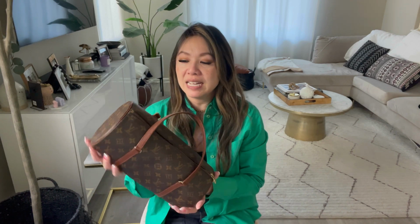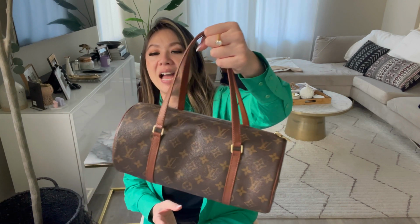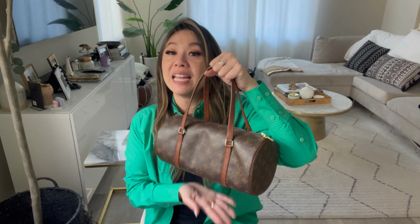And that's why I always tell you guys, we love vintage on this channel. We love new bags as well, but there's just something special when you find a good vintage piece. So yeah, this is one that I've been putting in my rotation. Absolutely love it. Third bag is my Prada edition.